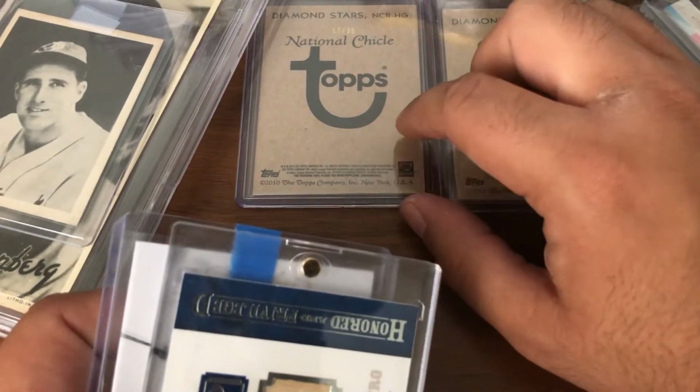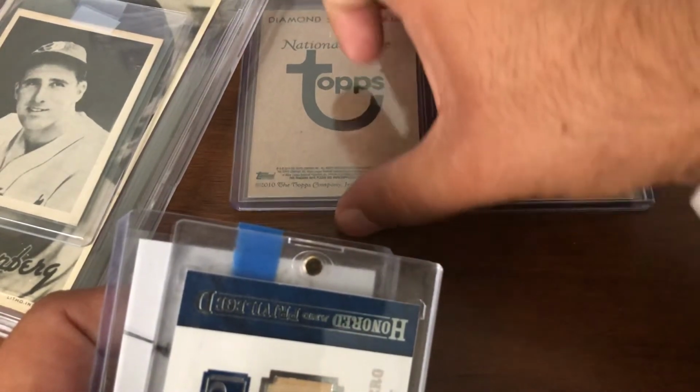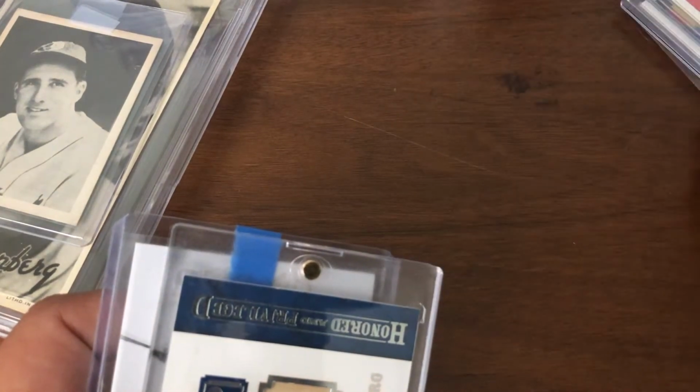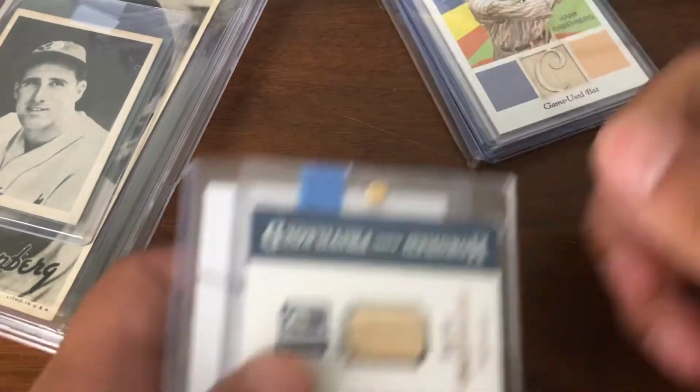There is also a one of one. I'm not holding my breath to get that one. So I got the umbrella, got the Bazooka, got the plain back. I am pretty happy with that.